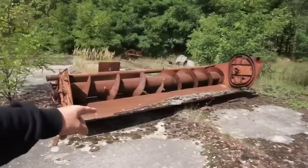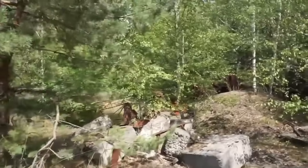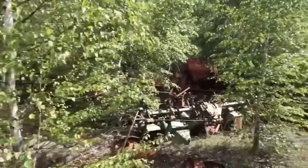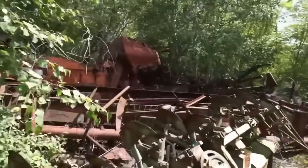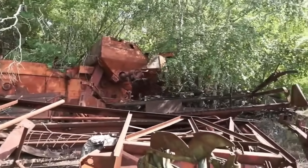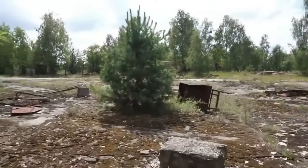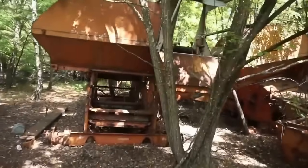There's one combine. Now Luke was telling me there's about 7 scattered around there. Yeah, check this out! Wow! Okay, this is more incredible than I first thought. An actual full-scale combine harvester. I got a brand new combine harvester, I'll give you the key. Oh, this is cool, isn't it?